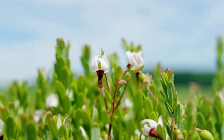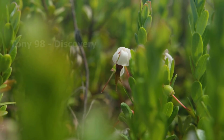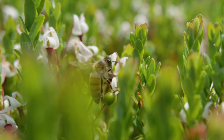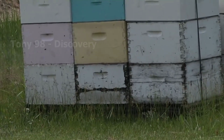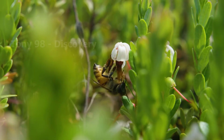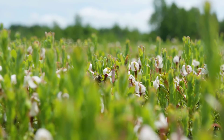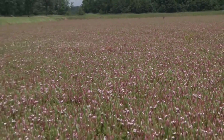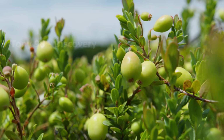Early summer is usually the time to bloom on cranberry farms. At that time, millions of honeybees will be brought here to pollinate. The time from pollination to harvest of cranberries usually lasts about 3 months.